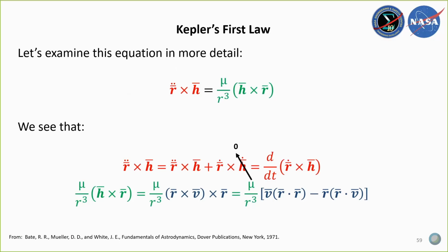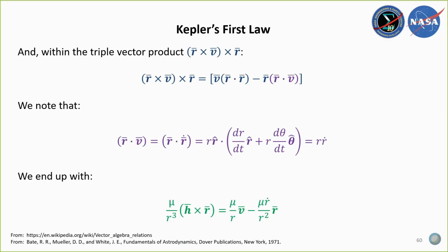If I expand that left-hand term, r double dot cross h, I can write it as r double dot cross h plus r dot cross h dot. You remember that since we have conservation of specific angular momentum, the specific angular momentum doesn't change with time, so that h dot term is 0, and I'm left with d/dt of r dot cross h. If I look at the right-hand term, I can expand the momentum term h into r cross v. You'll notice I've shifted to blue because I'm going to do some work with that. The r cross v cross r is a triple vector product, and I can express that as an equivalent expression on the right there.